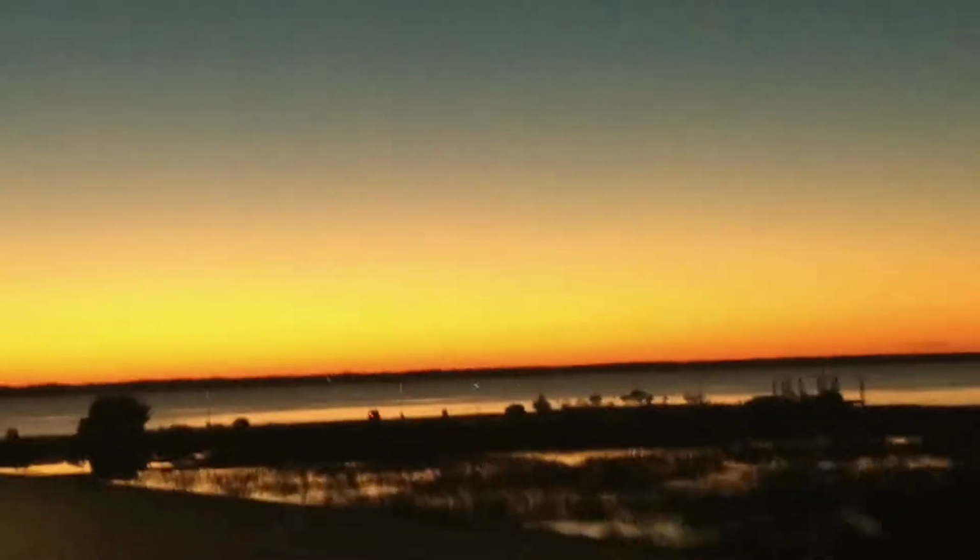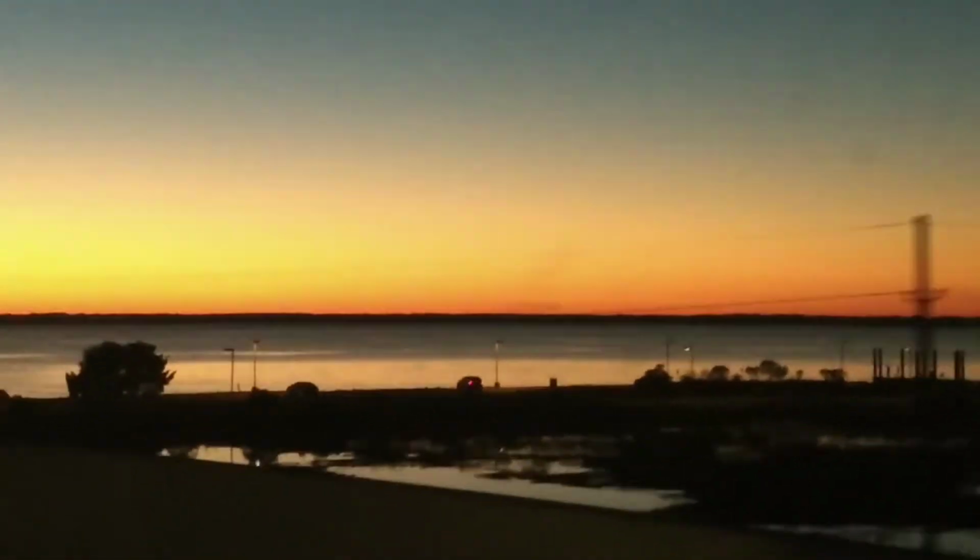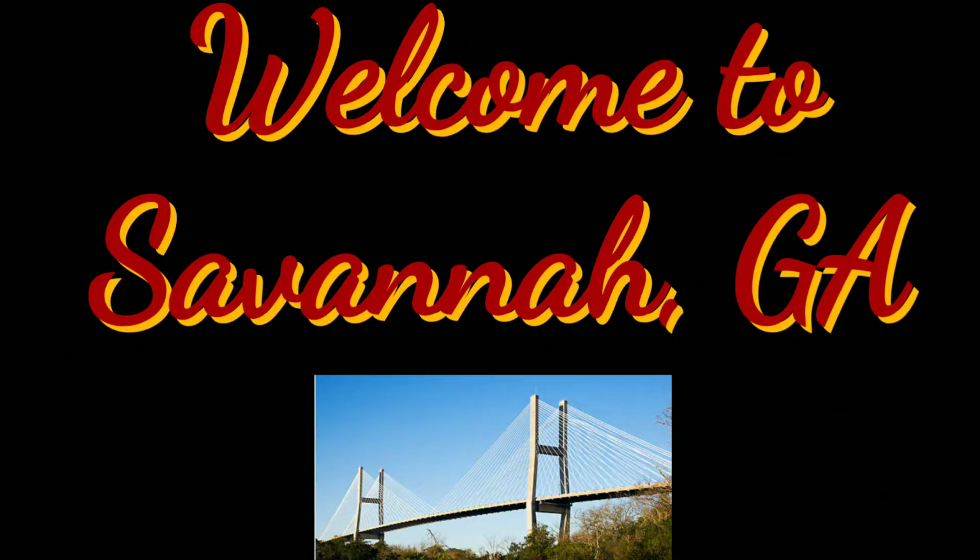We're ready. So now that we're on our way home, riding off into the sunset, Taj has a wonderful idea. Let's make a pit stop. So I say, okay. And we went for a pit stop. So Savannah, Georgia was alive.